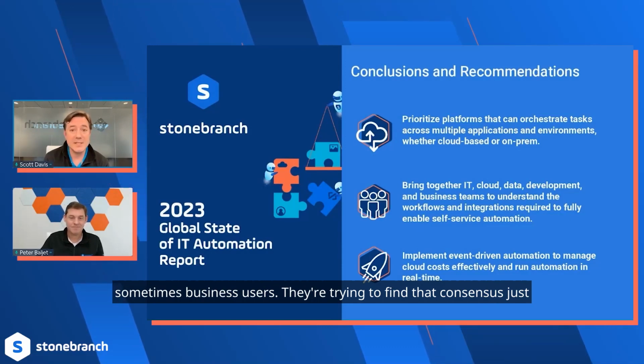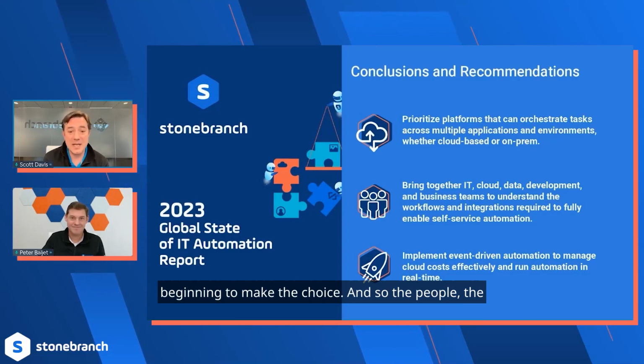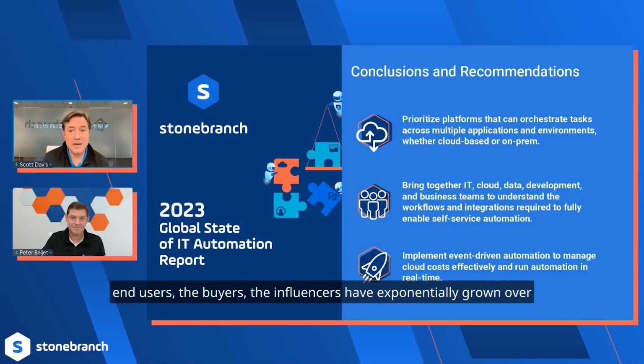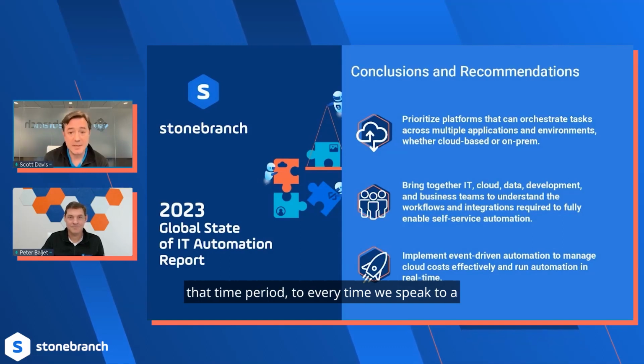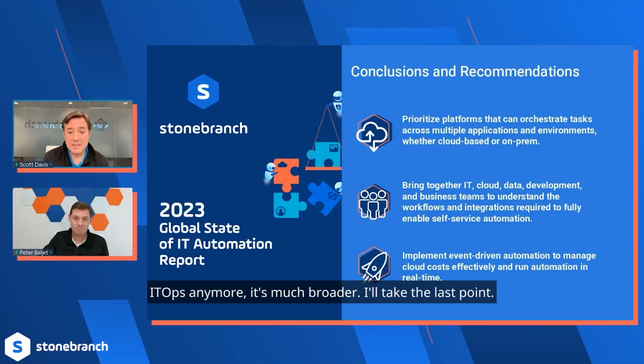They're trying to find that consensus, just like you convince anybody, right? You get them involved in the beginning to make the choice, and so the end users, the buyers, the influencers have exponentially grown over that time period. Every time we speak to a new prospect or even our current customers, it's not just IT ops anymore. It's much broader.